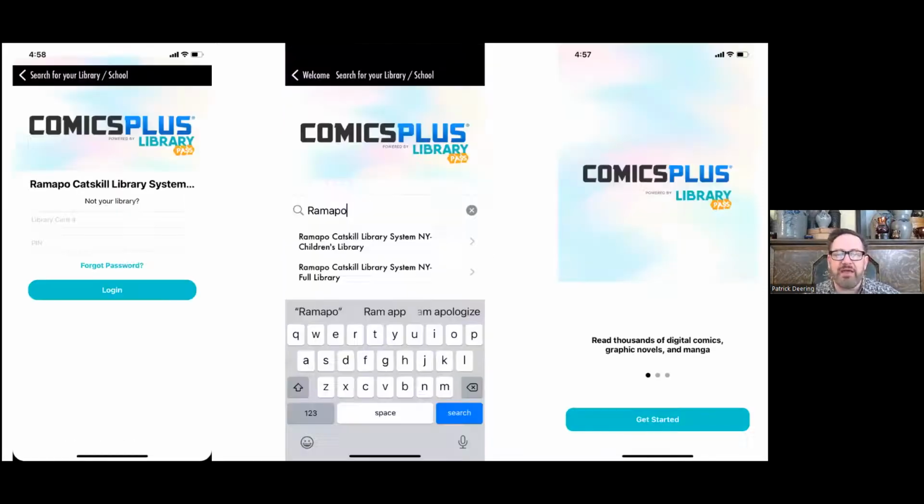When you click on the app, once it's installed, you get an experience that's very similar to what I showed you on the URL. The first screen is this one here over on the left. You get the same login, or actually you get this one here in the middle. I put them in the wrong order. You have to find your system. As I said, that wayward third option does not appear in the app. So it's just giving you the option for the children's or the full.